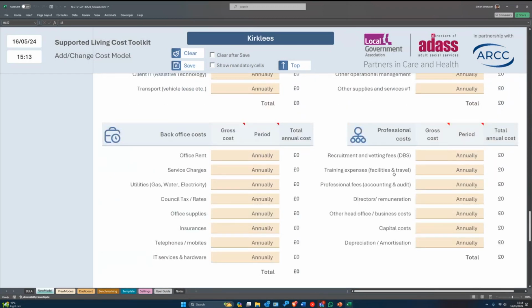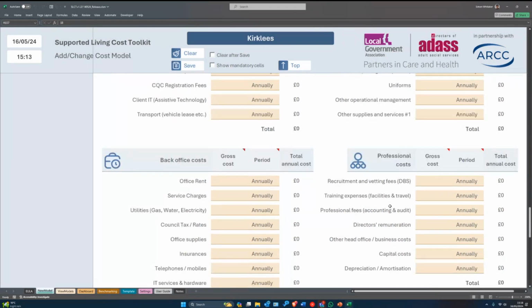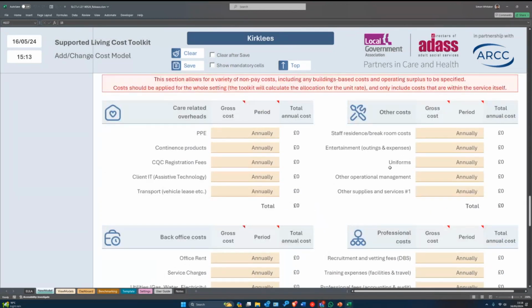Professional costs, so recruitment, professional fees, head office, other types of costs, and then things like break room costs. So particularly if you've got a multiple occupancy setting, and there's another company that's the landlord, then the care company, the provider of these services, might lease a break room separately, so there might be a cost for that as well.